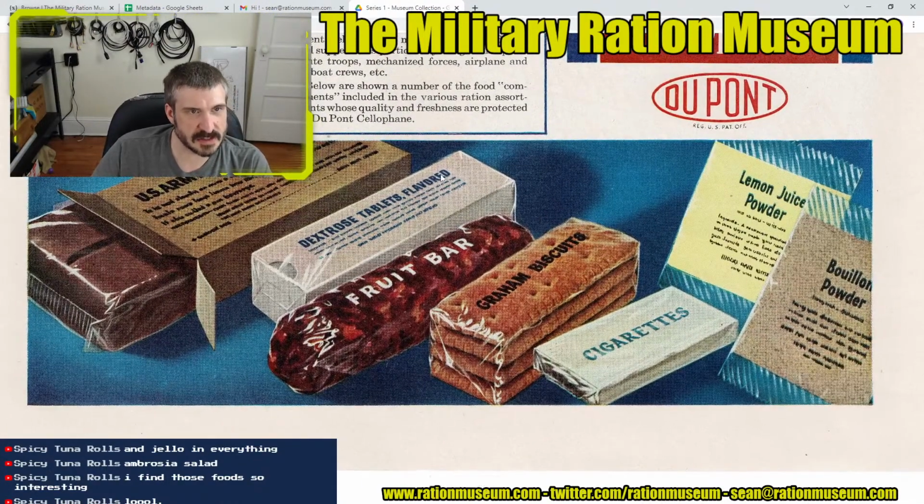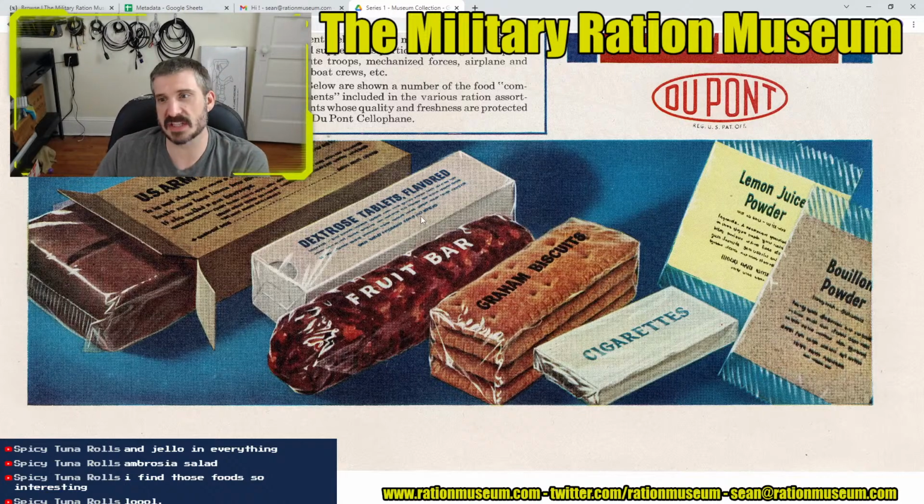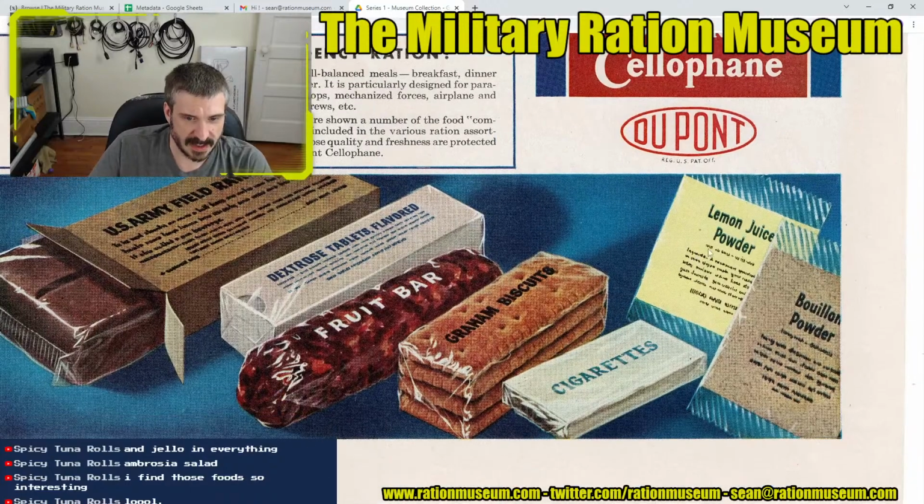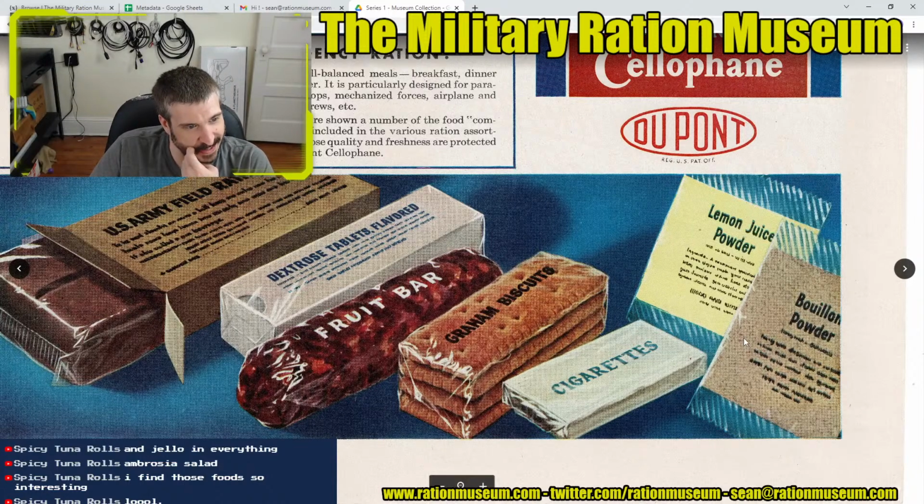We used to have these dextrose tablets, and the first time I've encountered those in the modern era was in that Hungarian ration that I had a month or so ago. Just had a big bag of dextrose tablets, like a good 50, 60 tablets that are just compressed dextrose, so basically just sugar. But yeah, you can see some brand new looking World War II era items.